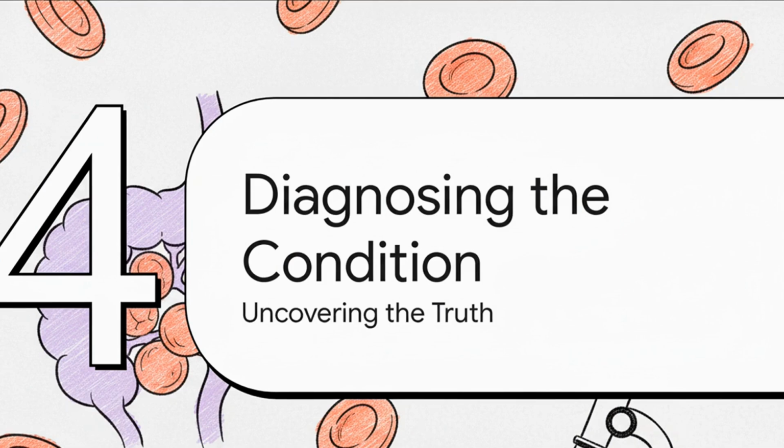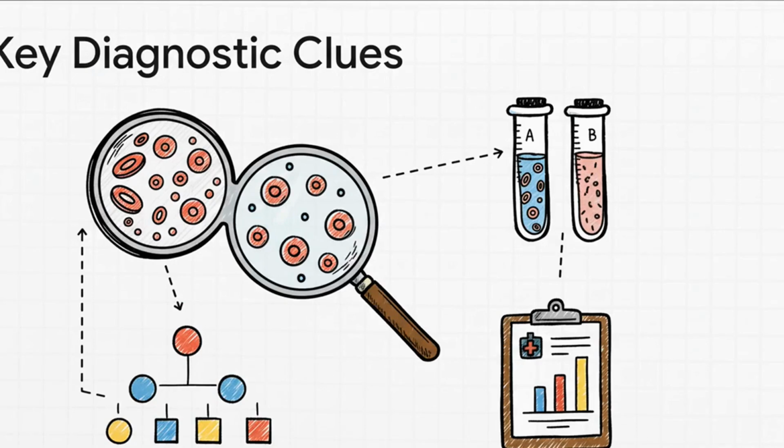Let's get into the detective work. It really is like a puzzle. The first piece is looking at a blood sample under a microscope. You can literally see the little round spherocytes that shouldn't be there. Then there's a cool test called the osmotic fragility test. Basically, they put the red blood cells in salt water. Healthy cells are tough, but the fragile spherocytes, they just pop.